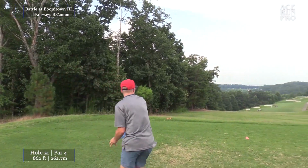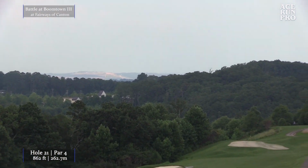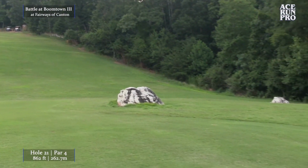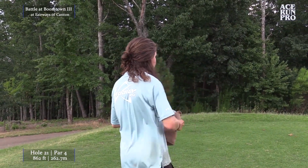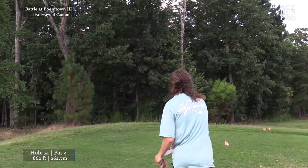Let's see if Ezra can get this blue disc to go. Dang it. And he said it's not flipping anymore. He knows it. Oh, just barely on the edge of the woods there on the left side, which is probably the hardest spot to try to get up and down from. Not where you want to be with another 420 feet to go. Yeah, absolutely.